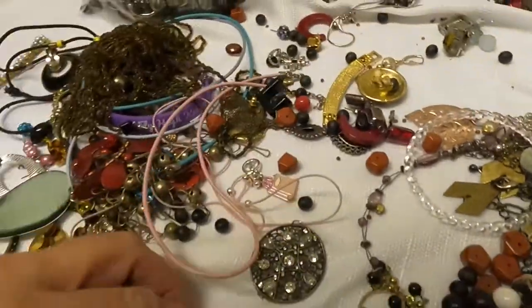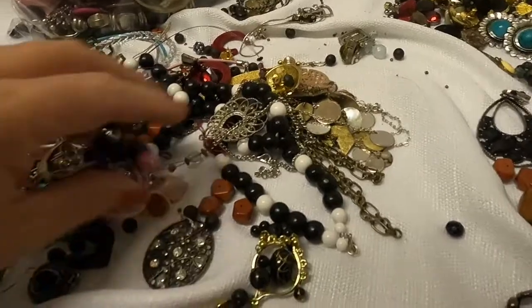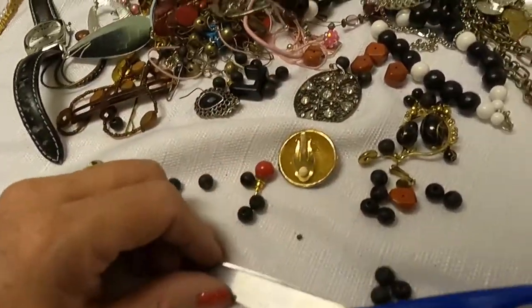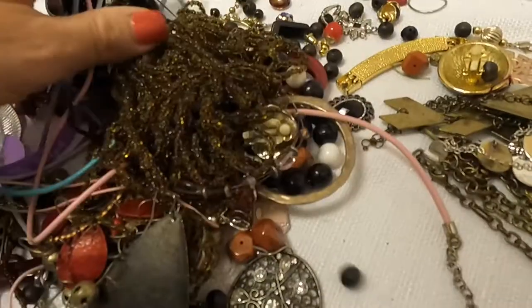All right, I think that's going to about do it for this bag, you guys. Not really anything spectacular. But yeah, if you saw anything that you're interested in, definitely hit me up, and we'll get it over to you.